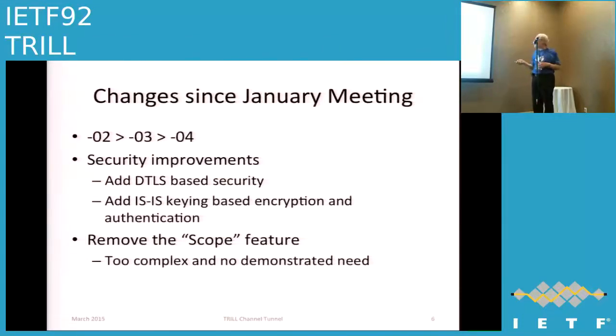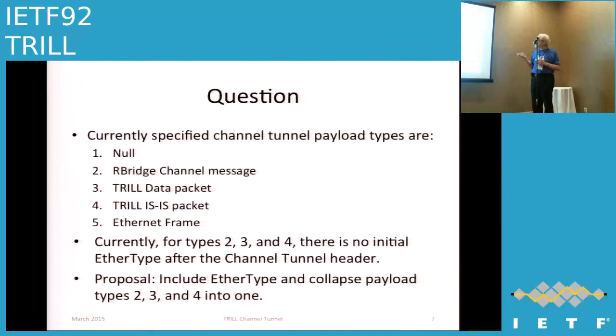So that's good. And there was a scope feature, which I won't explain, but it was kind of complicated, and there were no observed requirements or needs for it. There are still a couple of reserved bytes, so it could always be added back in, but it was just taken out. Next slide. So currently, as I say, this channel tunnel can tunnel different kinds of payloads.